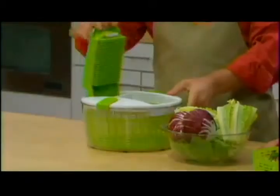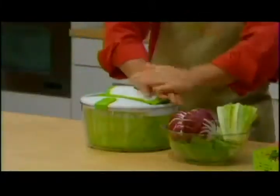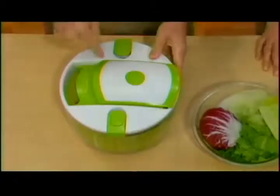Mix salad in 3 seconds. Don't believe it? Watch this. Romaine, one. Iceberg, two. Radicchio, the whole head, three, all right there in the basket.